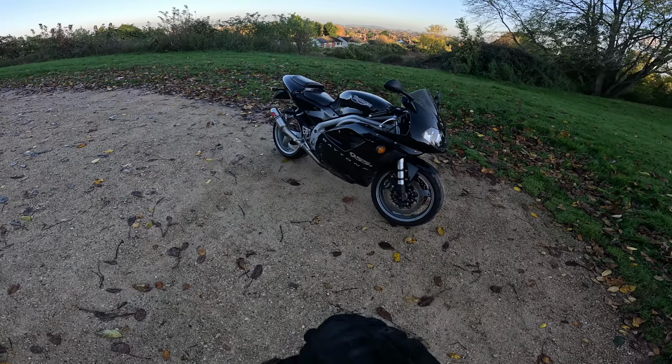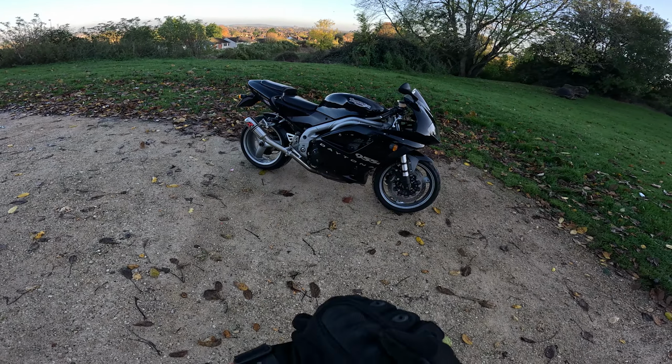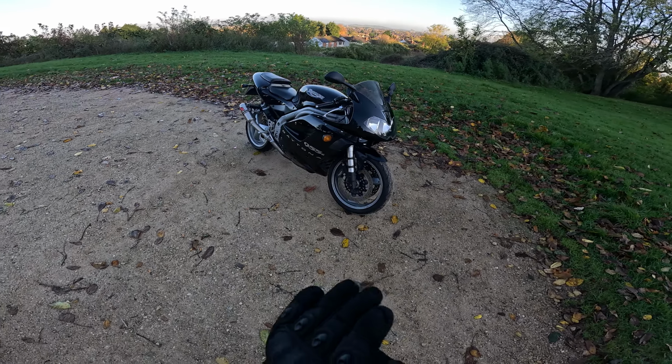So today we're going to be highlighting the differences between the old stuff and the new stuff to make you guys realise how much of a bargain these types of motorcycles truly are. So let's jump on and let's go.